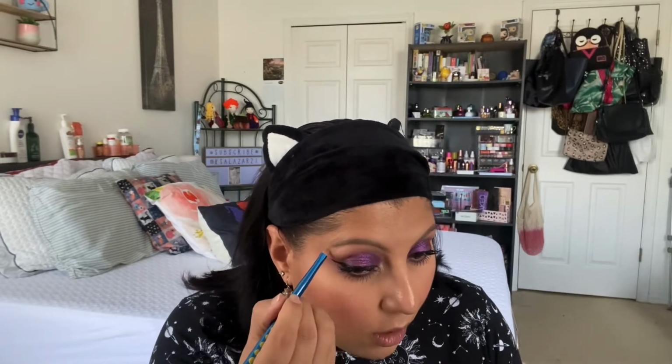Okay, so the inner corner looks really pretty. The brow bone looks cute too, but I'm gonna try this shade from the palette, 300 Years. I'm gonna use this on my brow bone and see if I like it better. Okay, gave me a little something extra. I'm gonna put some too in my inner corner. Okay, and I think our eyes are done.